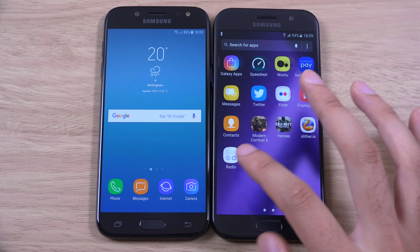There's a little bit of a difference in terms of the cameras on these two as well. You are getting a 1.7 aperture on the new J5, which is very good for low light apparently, versus a 1.9 on the A5. The A5 does have a 16 megapixel, so slightly more high detail, which could be good for more detailed shots. I think the one on the J5 is 13 megapixel. In terms of the speed, there's not really that much difference here. Really day to day, both phones will feel about as good as each other.